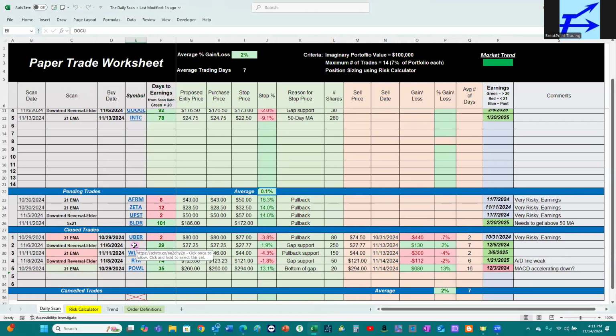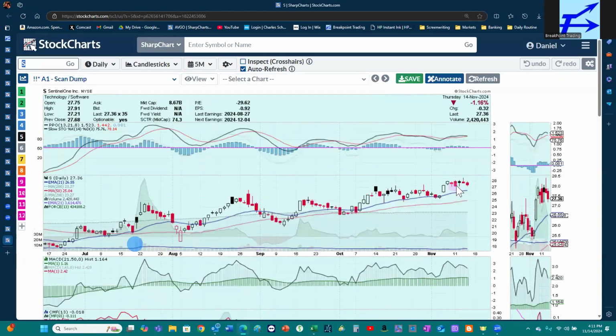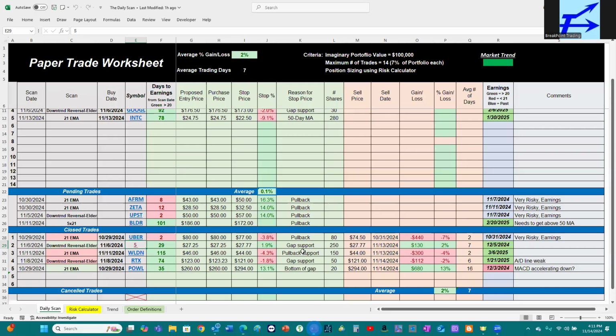So this one here, actually, Sentinel, I exited this because of the shooting star candle right here at the top of the range. That's a reversal candle. Whenever I see those, I usually, depending on the stock, if it's a really strong stock, I might stay in, and especially if I got in a lot lower. But in this case, I just got out right there. So got out with a profit. You can see right here, just about 2%.